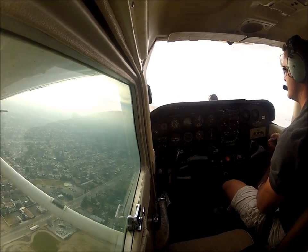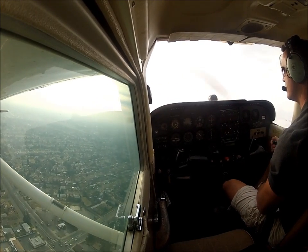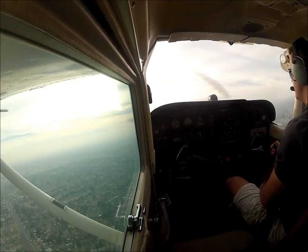Cessna 3-2 Juliet, if you extend your upwind, I can give that to you. There's a Cessna about a 4 mile final coming ahead of you.